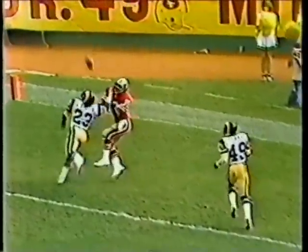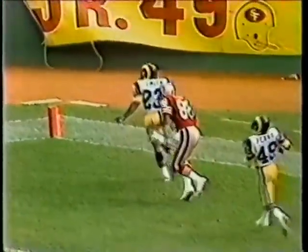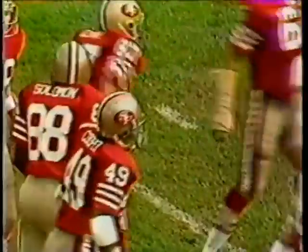Montana is shaken. He is, as you look at this again, kind of wandering around. A couple of players pointing at him, but he's going to stay in the game. He really took a jolt on that play.